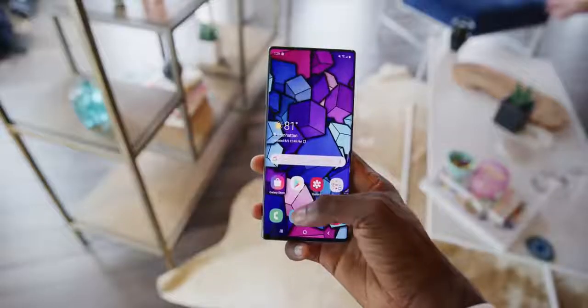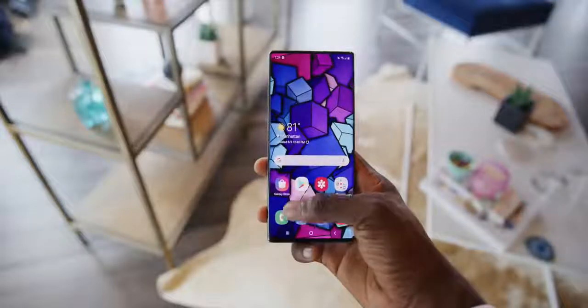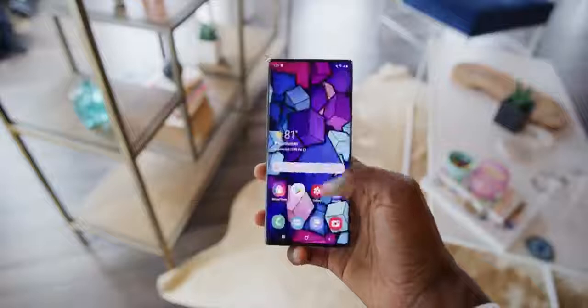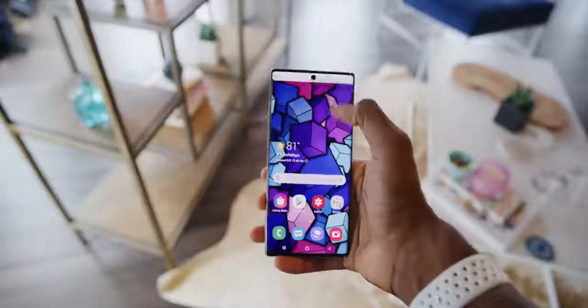But around that, One UI on these Samsung phones is definitely going to help on the bigger screens because of all the improvements to the one-handedness, and there's even a couple extra new features like a native screen recorder too on the Galaxy Note.